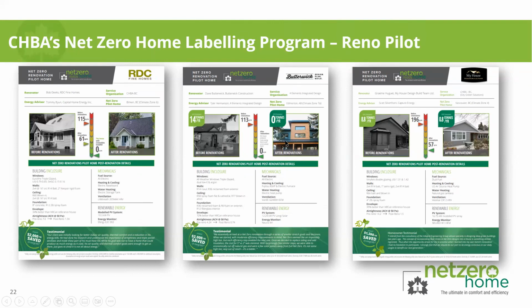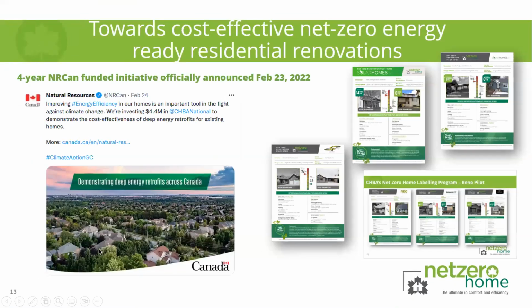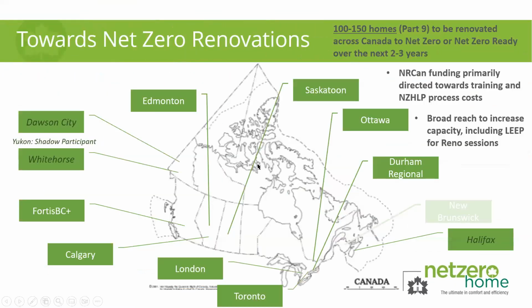So there were 6 homes, 3 were renovated to net zero ready and 3 were renovated to full net zero. What this project is doing is looking at doing 100 to 150 homes across Canada in different climate zones to demonstrate and to really address the barriers of cost, of capacity in terms of the knowledge. We are looking at training renovators, training energy advisors, training installers and contractors, so that they can all bring this house as a system mentality and net zero knowledge to the housing industry.